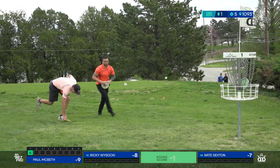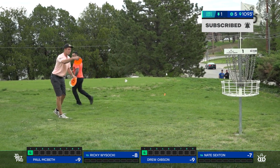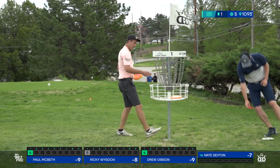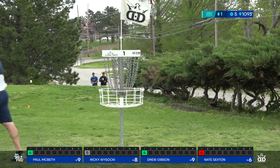A good conversion from Drew as well. Yeah, as the wind keeps changing directions and continues to gust, I think we're going to see that play pretty difficult for our competitors today. Just kind of unpredictable, you just don't know where it's going. So a par for Wysocki and ultimately a bogey for Sexton.